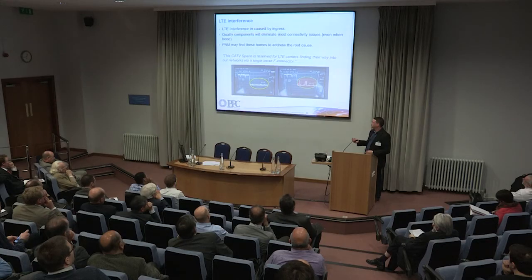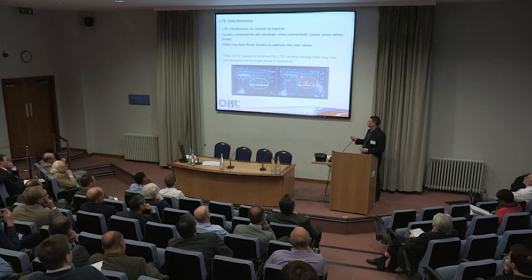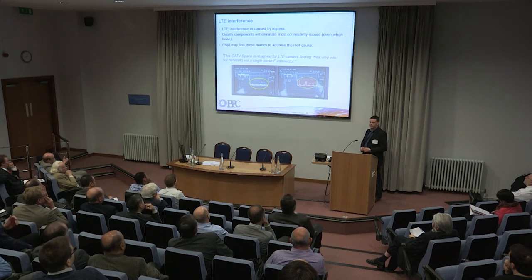LTE interference coming in. How do we stop it? Again, screening, making sure the network is tight. This is a good network. Nothing coming in. This is LTE. There's quite a significant LTE signal coming into a network, just with a loose F connector. Imagine, transpose this and put it into your channel. Nice. That's really what we want. All of a sudden, we're having to notch out for LTE.